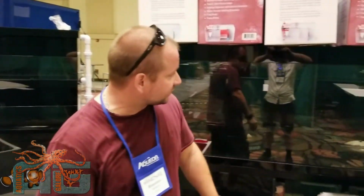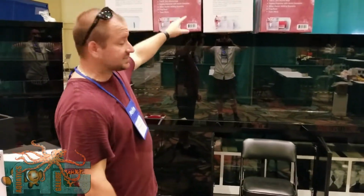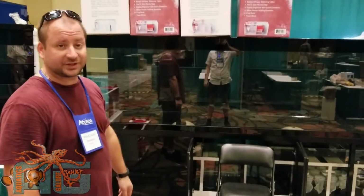10 footer. Still need to get water in it. These are the new boxes, a lot sexier than their old boxes. We're going to be getting new boxes in, switching out the sumps we have into the new boxes, along with a bunch of new sumps in.